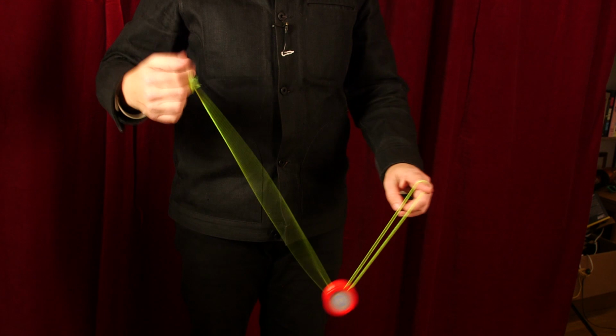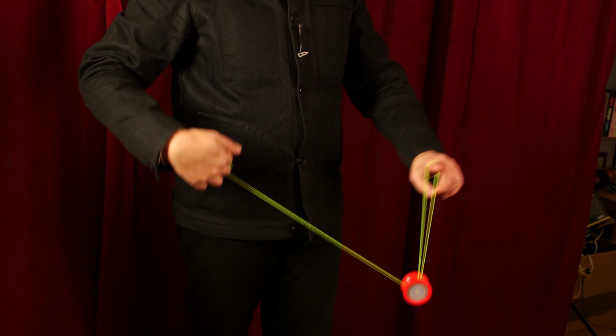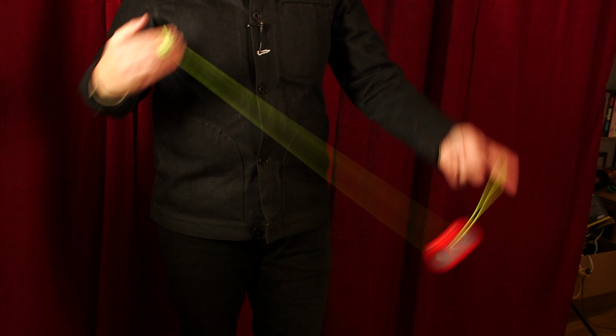Once you do that, you're going to end up on a double on trapeze, which looks like this. So basically we are trapeze, somersault, continue that motion and catch the yo-yo on a trapeze twice.